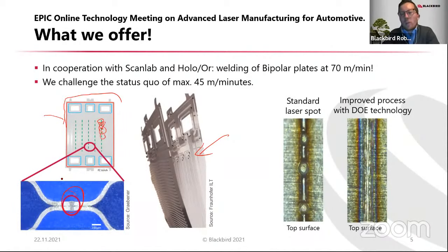And these are very small welds, as you can see here. And now the customer's requirement is weld these parts as fast as possible. And with a standard laser spot, so using a standard single mode laser at high speeds, so let's say 70 meters per minute, well, this is what you get. You get these humpings here. Yeah, you saw the cross section on the previous slide. So this is so-called bad part, and the customer will reject the part.